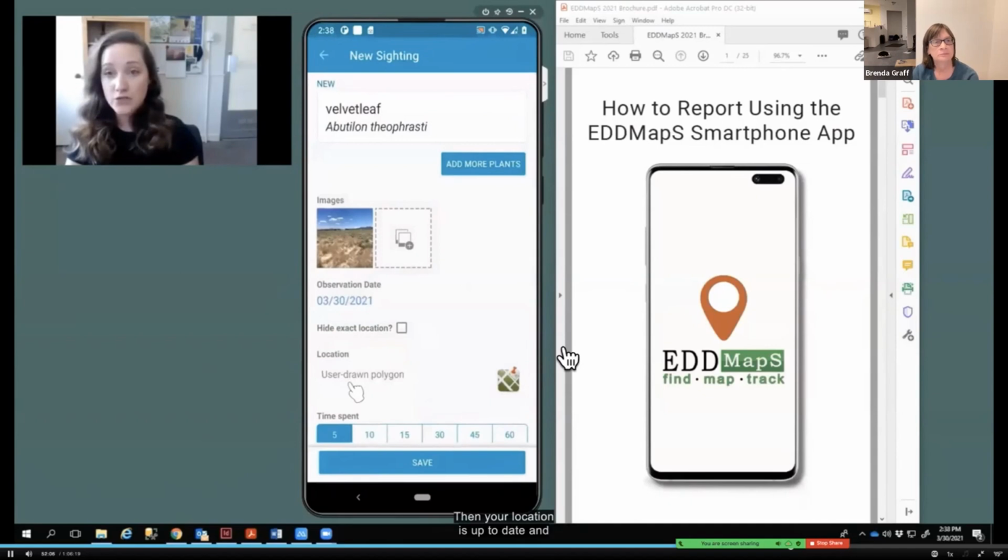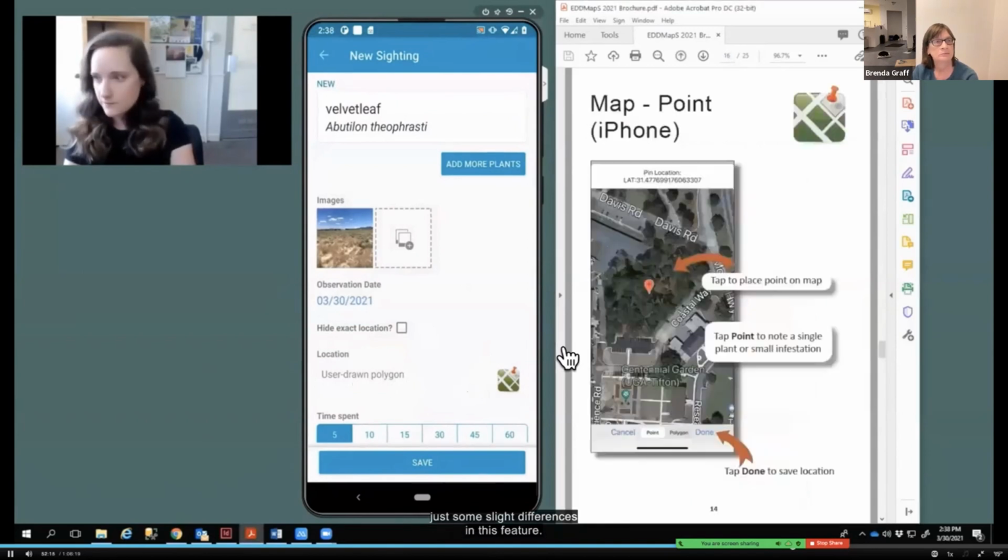And then your location is up to date and accurate on the reporting form. So for iPhone, there are just some slight differences in this feature. You're still going to have the map icon that you select, and you still have point or polygon options. For point, you just tap the screen and place the point on the map where that infestation occurred. And again, this is for small infestations or a single occurrence, and you'll hit done when you are done.